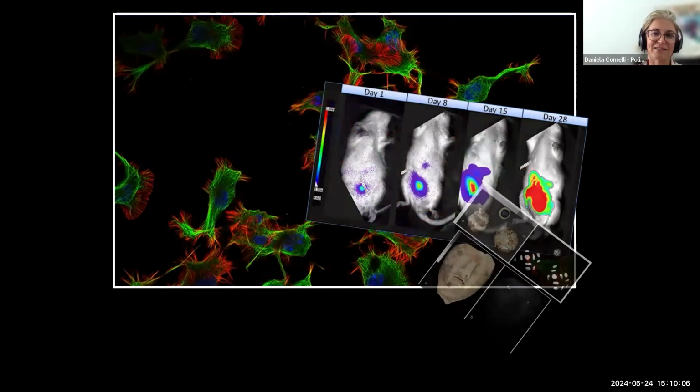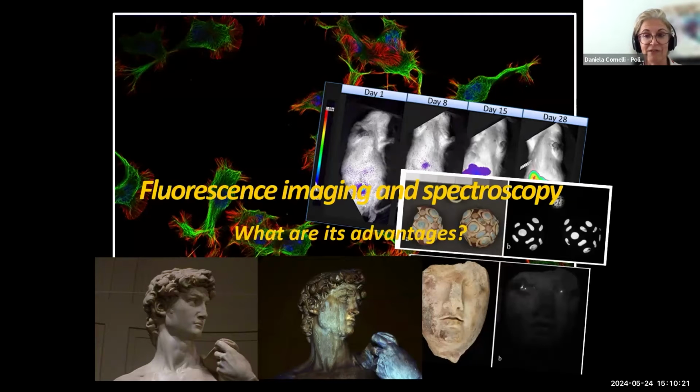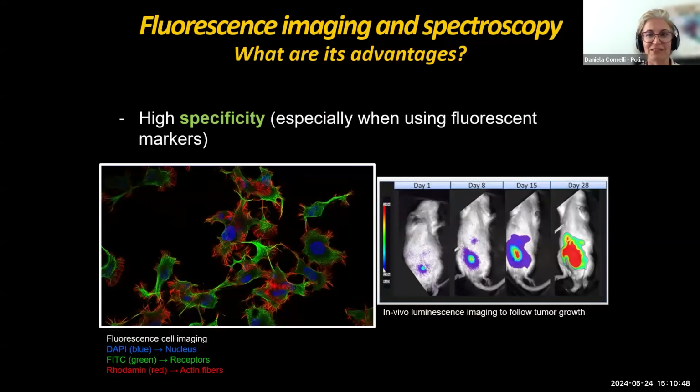So here I just start with a slide that usually is put at the end of the presentation, but it's just to let you appreciate the manifold use of fluorescence imaging studies for very different applications. So I start giving you some ideas of what are the advantages of using fluorescence imaging as spectroscopy with respect to other spectroscopy techniques, or better in combination with, because we know that multimodal application now it's really a benefit.